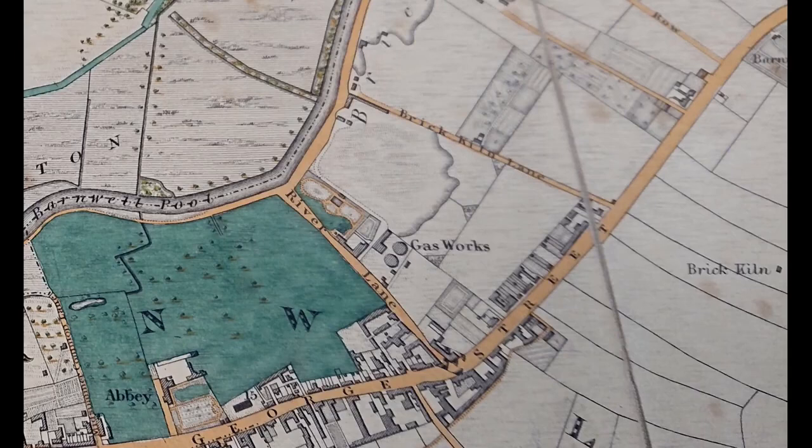The gasworks that stood on this site near the river were built sometime between 1826 and 1830. They were built close to the river where coal could easily be unloaded from barges.